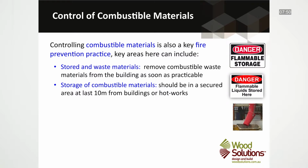It is also important to remove any combustible waste materials, dust and debris from the building and its immediate vicinity at the end of each shift, or as soon as practicable, and store combustible materials before their disposal, as far from buildings as reasonably possible.